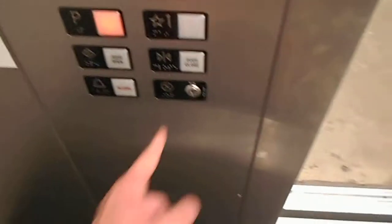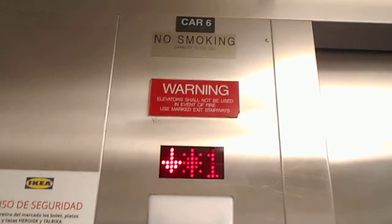Oh, sorry. Oh, buttons are over here. Let's get a cab since I didn't get one in the other one. Identical to the other one, except all the buttons are on this side.